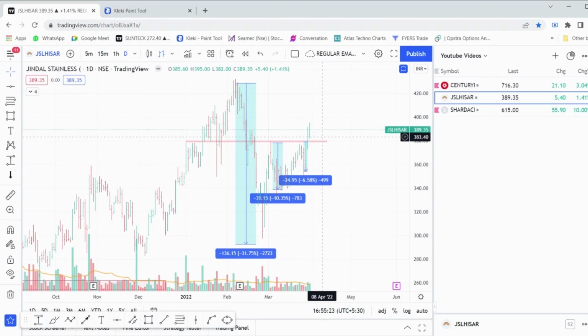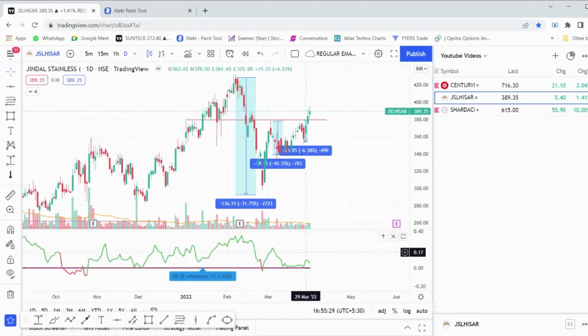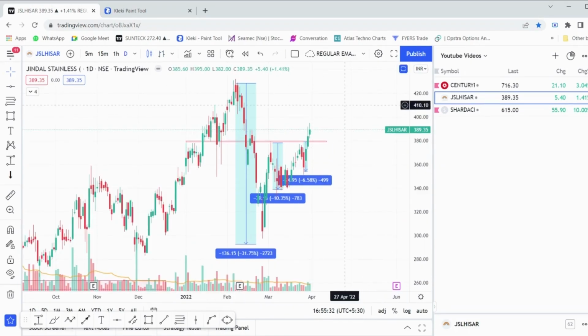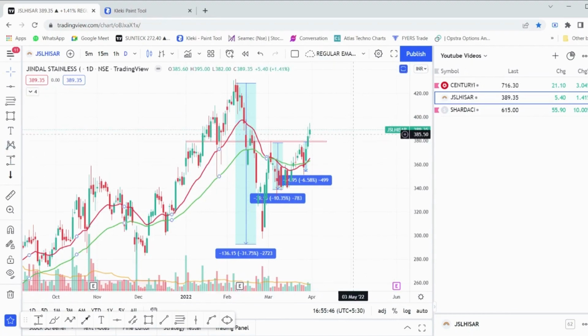The stock has broken out of the resistance area, and if you look at the chart, the stock has decent volume with high relative strength. The target in this particular script is at around 430. That is the all-time high, and above that also the stock can rally. You can use the moving averages to trail your profits, using the 50 MA. So the 50 MA can be used if you want to trail your profits, right?